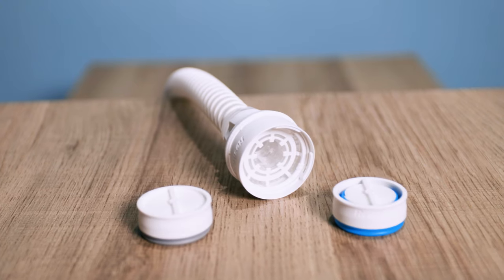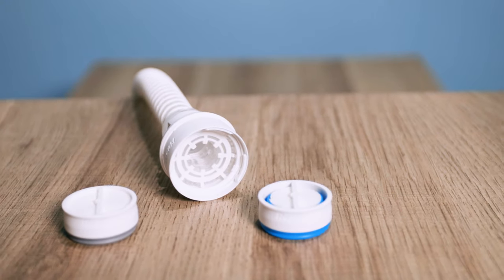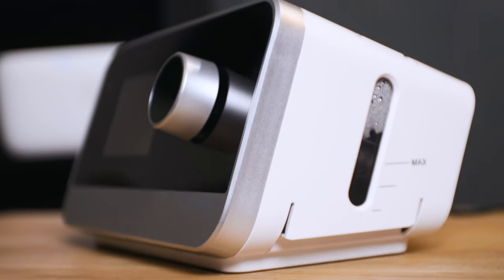So why would you pass on the AirMini? Well, if you are looking for a hybrid machine to use as your everyday CPAP device, but also want one that is reasonably portable, then the AirMini is probably too far on the portable side. This is a travel case. The HME filters are not a like-for-like replacement to a designated humidifier for prolonged use.